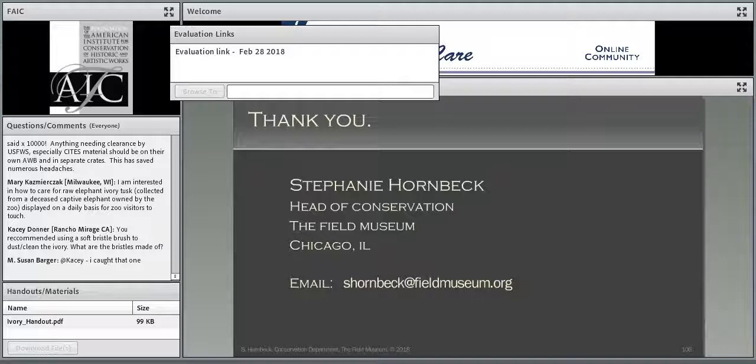Meg Geis Mooney said, what's the bristle fiber type that you recommend for dusting brushes? I recommend natural brush fibers. I think sable is always a good example. And certainly I would not recommend synthetic brushes. They're too hard in most cases.